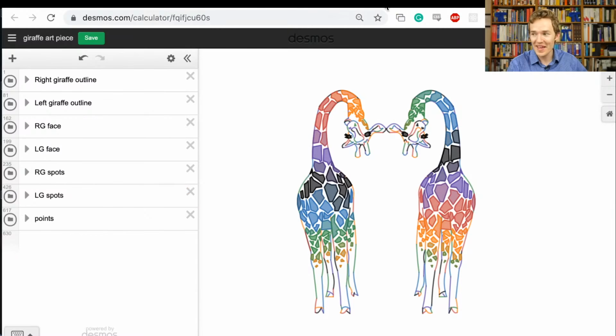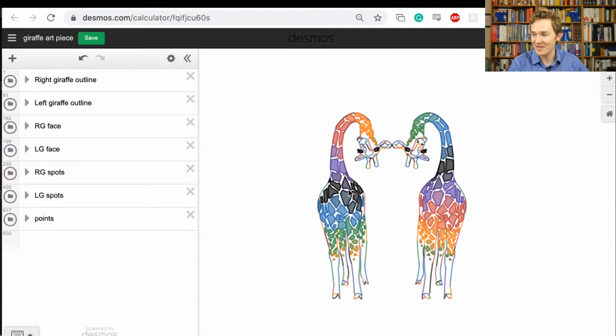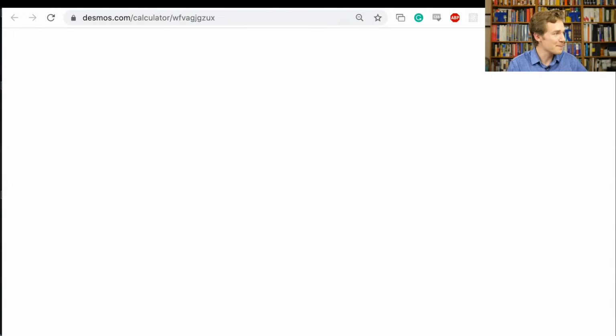Okay, so one of my favorites, and I think this one was from someone named Carrie, is 2 giraffes that, just from an artistic standpoint, it's actually quite lovely. And then to think through actually mathematically describing everything involved here, it's such a beautiful blend of the creative side of things, the artistic side with aesthetics and everything, and the analytic side.